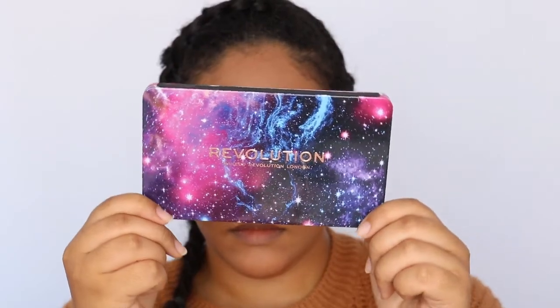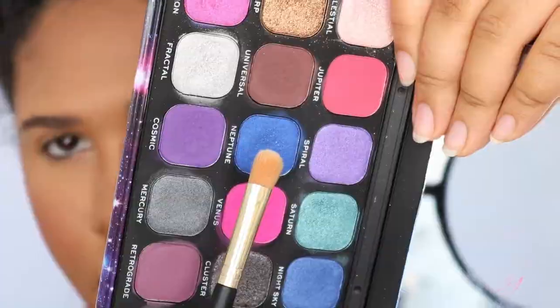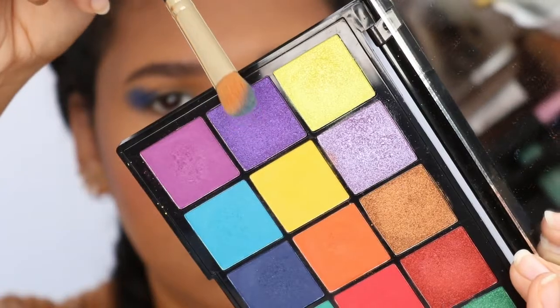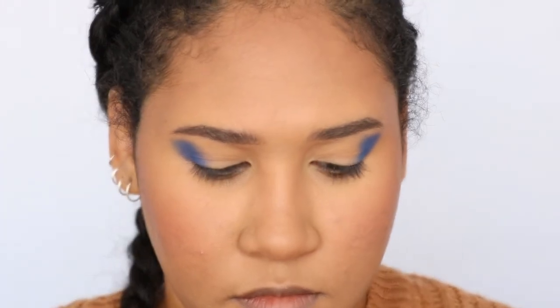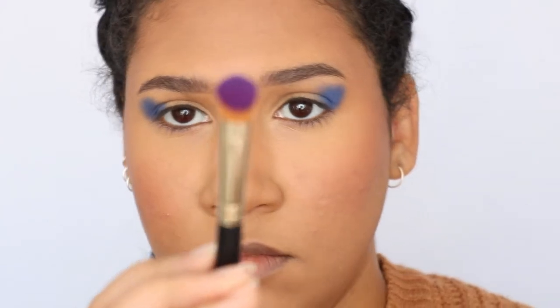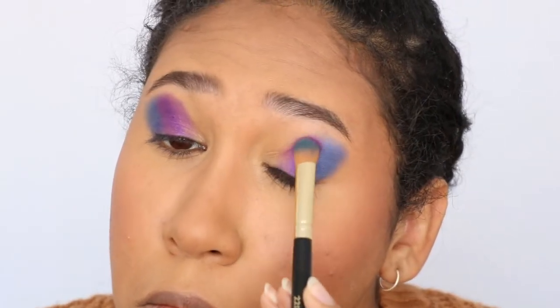Alright. I'm going in with this blue shade, and I'm just packing that on the outer edges of my lid, and I'm just going to push the color into my lid, and then going in with the purple, I'm going to do the exact same thing. I'm going to push the color onto my lids and then do a little bit of a circular motion just to spread that color evenly onto my lid. Just push the color in.